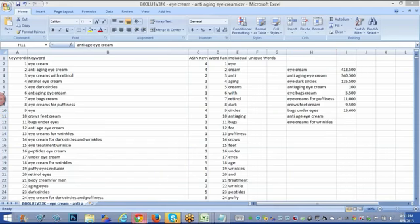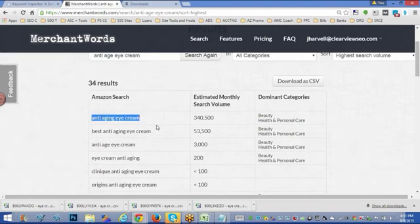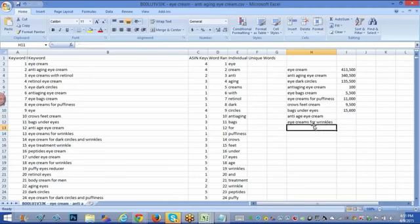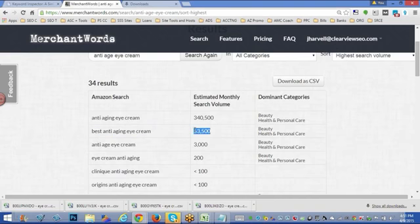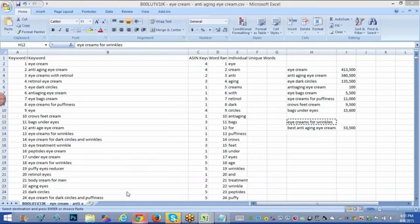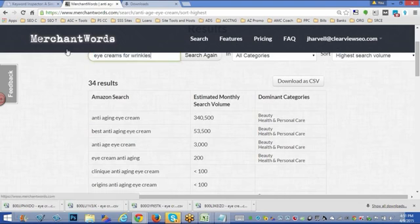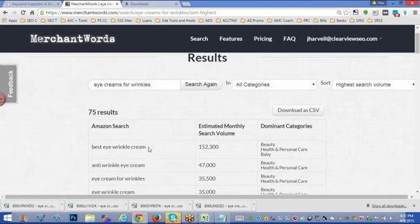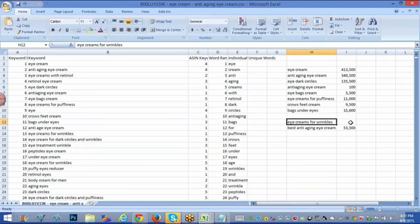We'll get that one. Let's see. You know what? I like the keyword best, so I'm going to go for best eye cream as well. And how many searches does that have? 3,000. Yeah, we already had that keyword in there. All right. Best eye wrinkle cream, eye creams for wrinkles was 35,500.